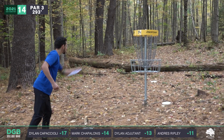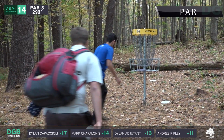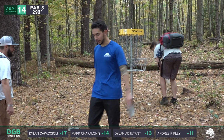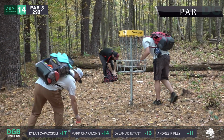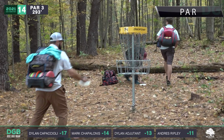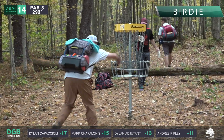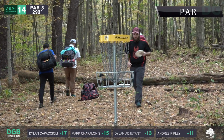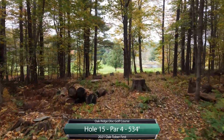Not easy. Marky still hasn't taken his putt yet, though, so that's interesting. Trying to figure out how it skipped all the way there. But he'll take it. Yep, it hit that thing. Oh, great putt for him. Awesome birdie out of Marky. Great pars. Really fun hole. That was great to watch. Yep, good change. That's going to bring us to hole 15, par 4, 534.